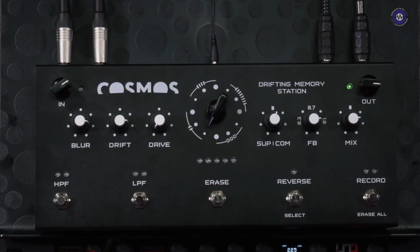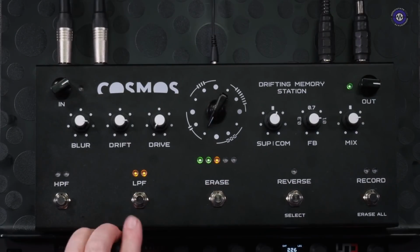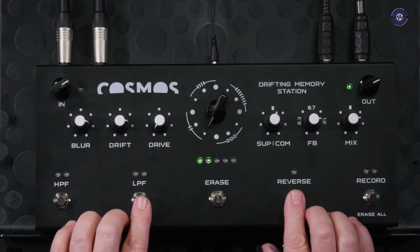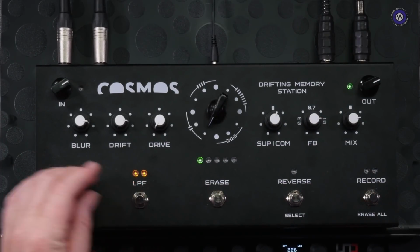And by the same token, if I find another sound that's perhaps a bit toppier, I'm recording this. I can put a low pass filter across it. And again, in different levels of top end attenuation.